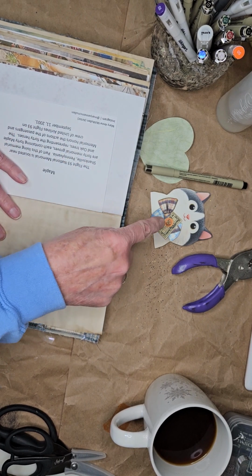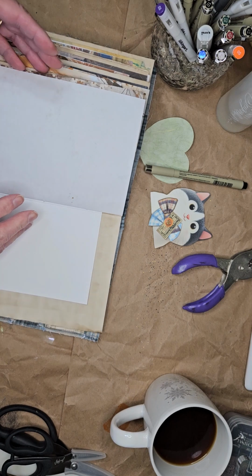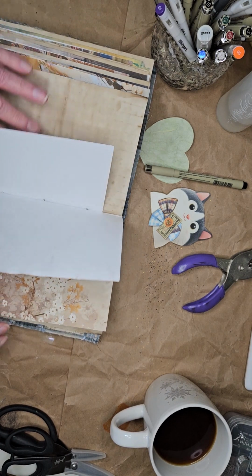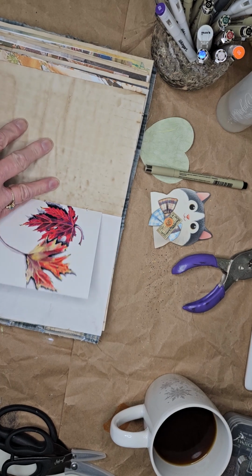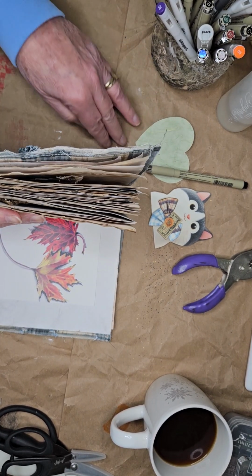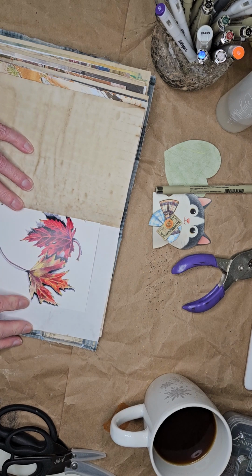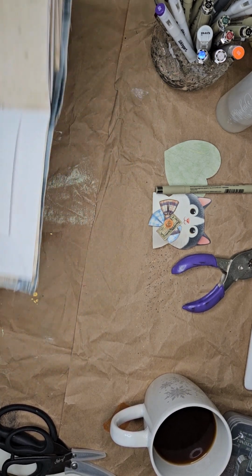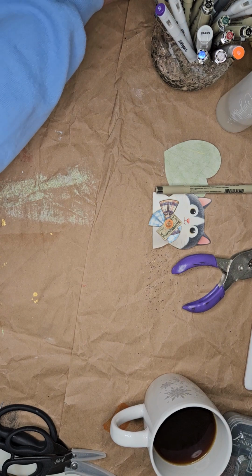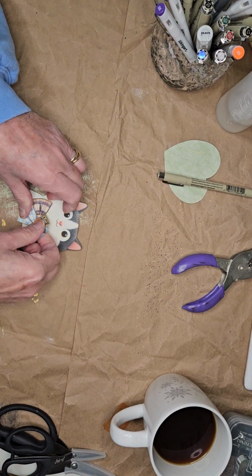And with the orange, let's see, where did the front of that go? Here. With the orange from him, I think I want to put it over here because it matches the orange and the red from these leaves really well. So I think I want it to go on this page as a tuck spot. So we're going to set the book over there, and I'm going to bring him back in here.